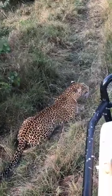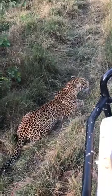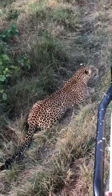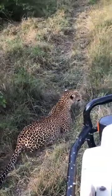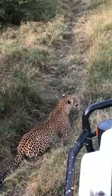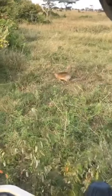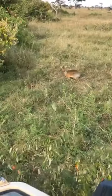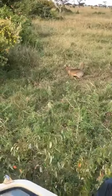It can make a very good snack for the mama and the baby, for Tito and the baby when they come. So whenever they get it, it's gonna be a bonus for Tito. Poor dik-dik is looking at us. I think it's getting a bit suspicious that something is not right, or something wrong is going to happen. So the little dik-dik is opening his eyes, his ears are opening up, without knowing that the leopard is just behind our car.